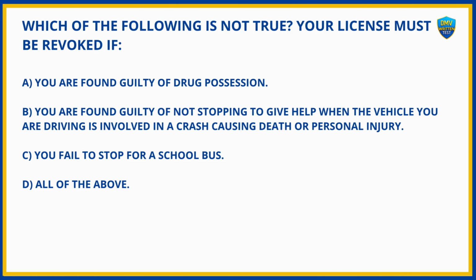Which of the following is not true? Your license must be revoked if A. You are found guilty of drug possession. B. You are found guilty of not stopping to give help when the vehicle you are driving is involved in a crash causing death or personal injury. C. You failed to stop for a school bus. D. All of the above. C. You failed to stop for a school bus.